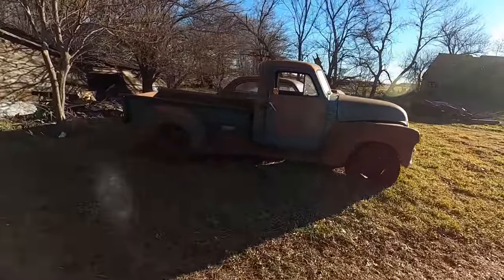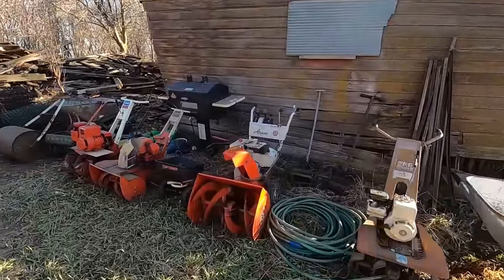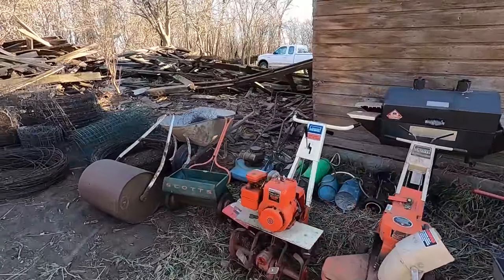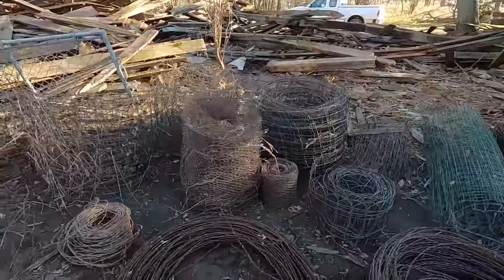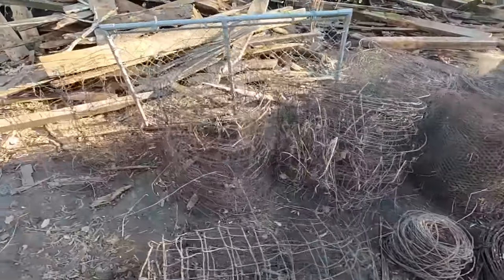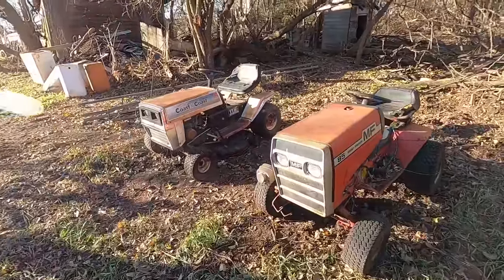Another advanced design, that one's a long box. All of them have been three window cabs. Tillers and blowers, and grass seeders, wheelbarrows, woven wire, all the wire. Massey Ferguson mower, Coast to Coast.